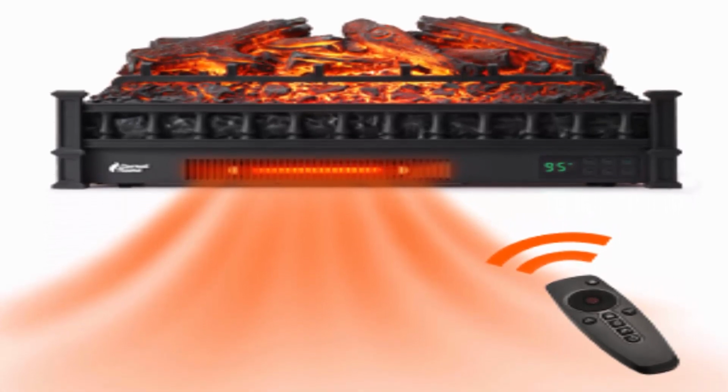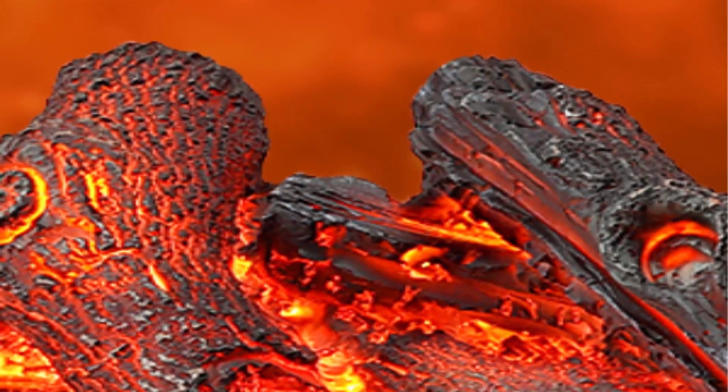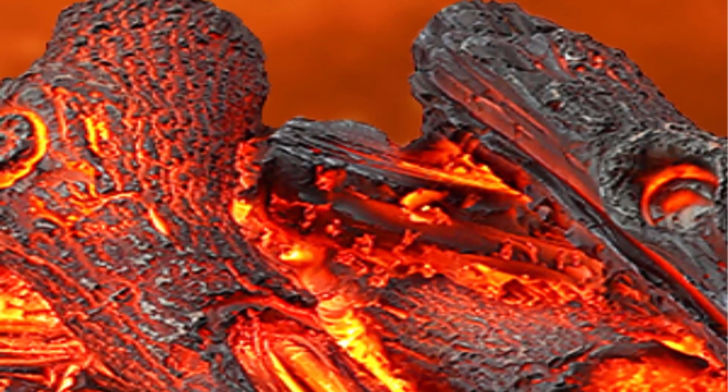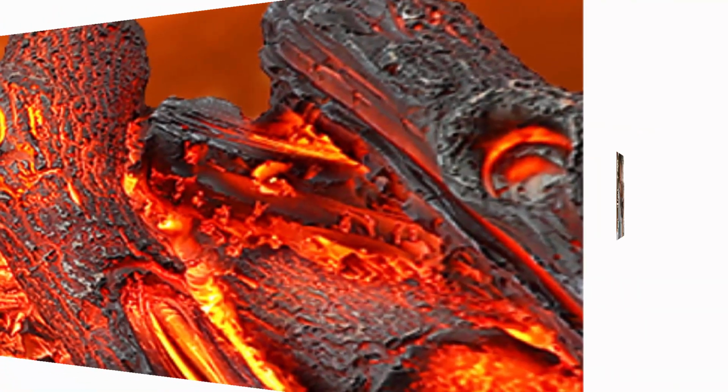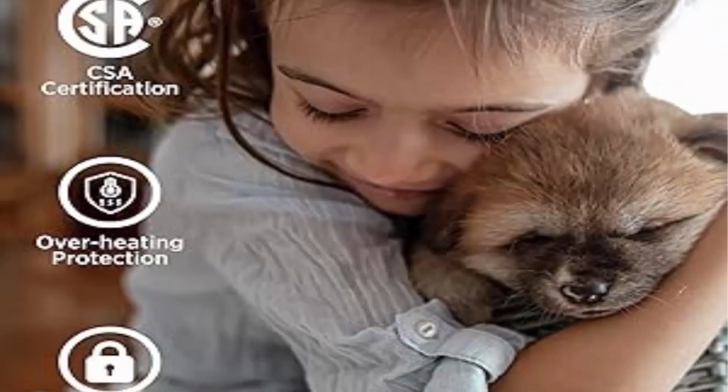Easy to use, no installation is needed, just plug it in and place it anywhere you like. Use the remote control and the simplified control panel to adjust the temperature and flame output while enjoying the perfect ambience in the room.